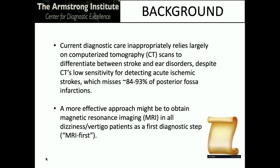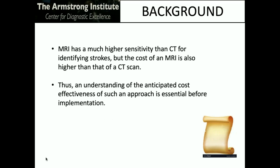Current diagnostic care inappropriately relies largely on CT scans to differentiate between stroke and ear disorders, despite CT's low sensitivity for detecting acute ischemic stroke, which misses approximately 84 to 93% of posterior fossa infarctions. A more effective approach might be to obtain MRI scans in all dizziness and vertigo patients as a first diagnostic step. So we have dubbed this method MRI First. MRI has a much higher sensitivity than CT for identifying strokes, but the cost of an MRI is also higher than that of a CT scan. Thus, an understanding of the anticipated cost effectiveness of such an approach is essential before implementation.